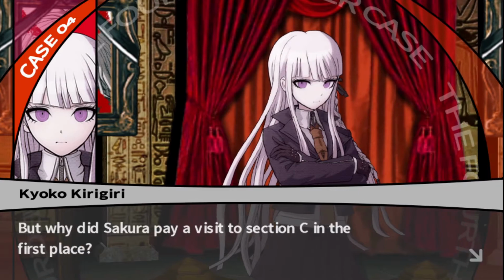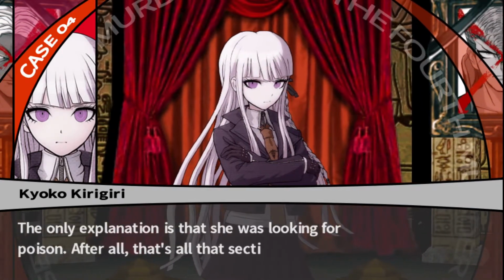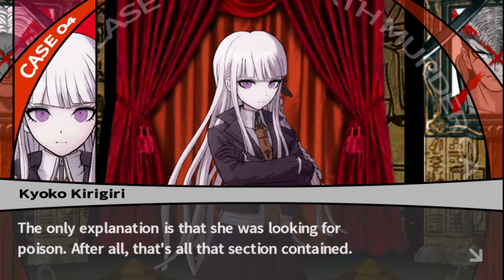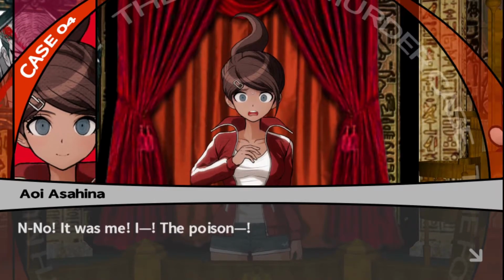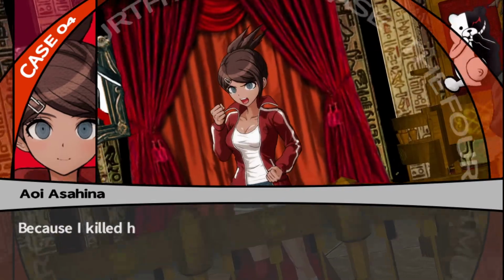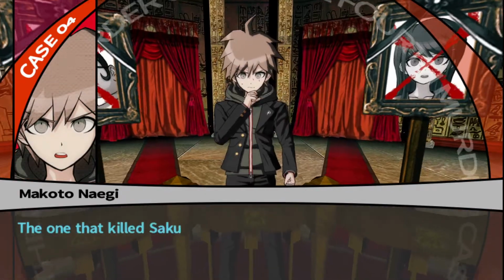But why did Sakura pay a visit to Section C in the first place? The only explanation is that she was looking for poison. After all, that's all that section contained. No! It was me! The poison! Because I killed her! No, you didn't kill her.